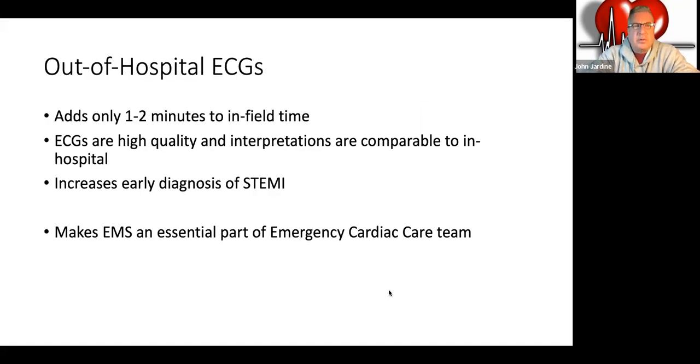So in summary here, I guess it adds only 1 to 2 minutes of in-field time. They're high quality, certainly they're the same quality that we have in the ER. Interpretations are comparable to in-hospital, I showed you that. It increases the early diagnosis of STEMI or ST elevation MI, and certainly makes EMS a part of the emergency cardiac team. That's all fine and good, but if you do a 12 lead, we have to see it, right?